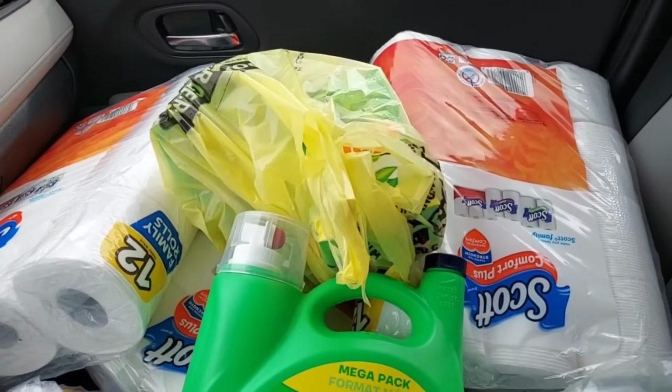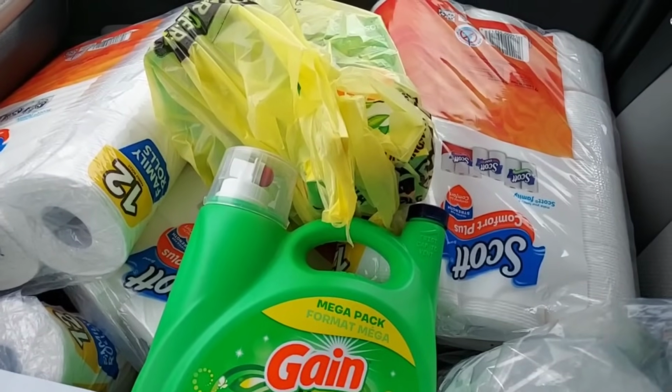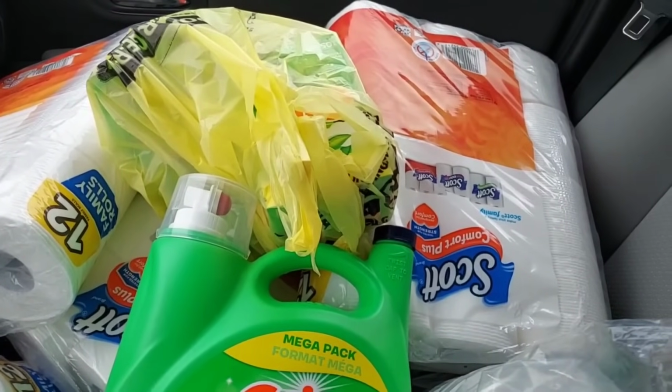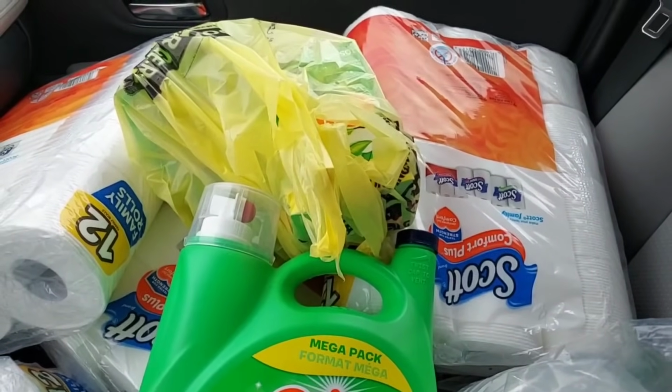So, guys, if you do the deal right, you're going to get that Gain. You're going to get the dryer sheets. You're going to get the flings and 3 things of toilet paper for $22.40. So come back. Let me know if your coupons are still on your account.